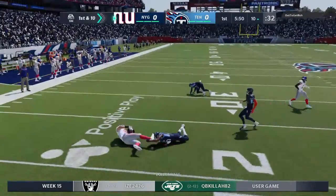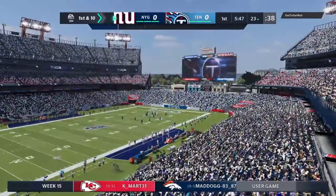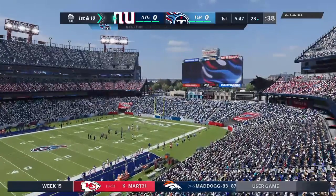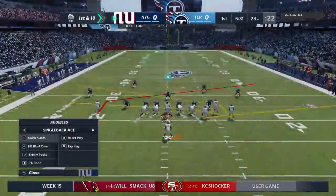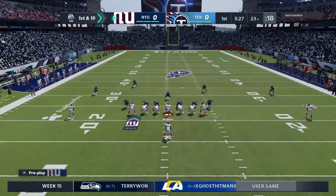A good start to the drive. Here it's caught out on the left side and he's able to get it across the 20 before they get to him. First play of the drive going for 14 and a first down. Well, no matter your experience level as a quarterback, you throw an interception on that first drive, maybe you're a little shaken up. Nice response there to get their first down.